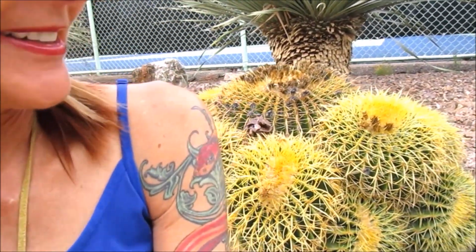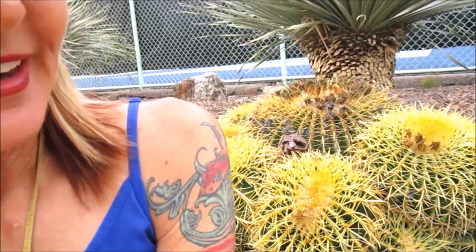Hey JAZBEAR, as you noticed today, I am sitting in front of a cactus. And I just found out from somebody who is a specialist on plants that this is called a golden barrel cactus. I'm going to tell you some fun facts about barrel cactuses.